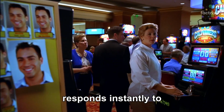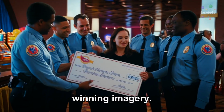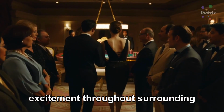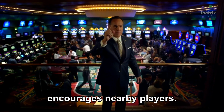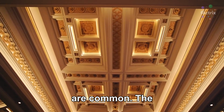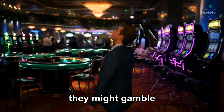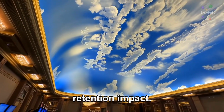41. Casino security responds instantly to jackpots with photo opportunities and celebration to create visible winning imagery. The quick response ensures maximum visibility of the rare large wins. The celebration creates social proof and excitement throughout the surrounding area. The photography generates marketing content and encourages nearby players. The immediate attention to winners creates the impression that jackpots are common. The security presence prevents winners from quietly leaving with their winnings. The controlled celebration extends the winner's presence on the floor where they might gamble more. The jackpot response is choreographed to maximize marketing and retention impact.